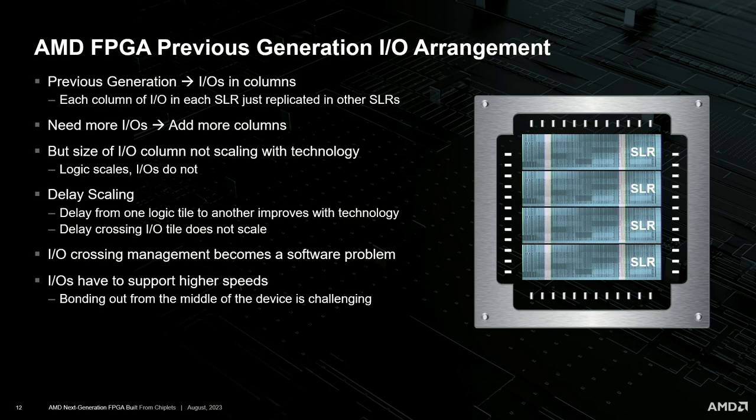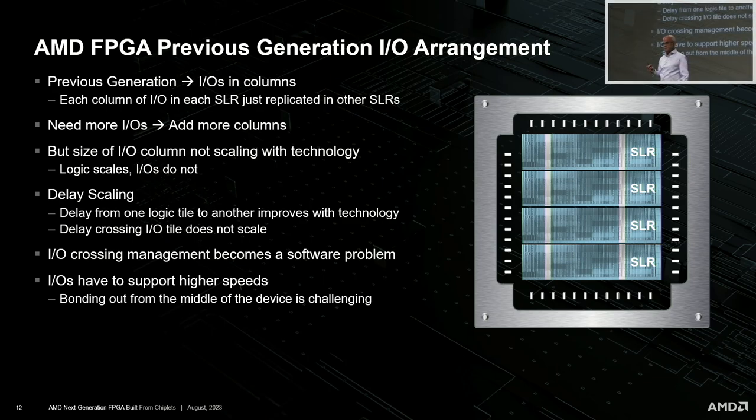The first is, as technologies are scaling, IOs are not scaling. Just like any other resource in an FPGA, in AMD FPGAs, IOs come in columns. So when we design one chiplet, we have a column of IOs, and that entire column simply extends when we build multiple chiplets. It's a very simple arrangement.